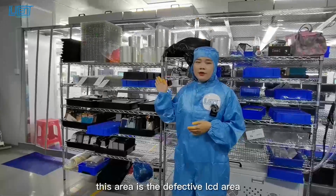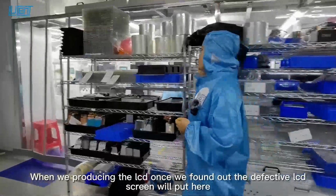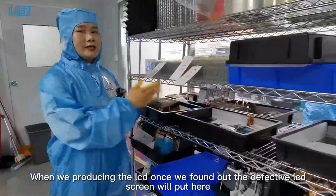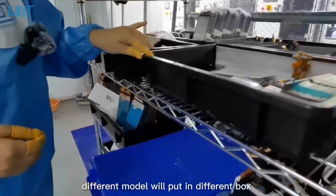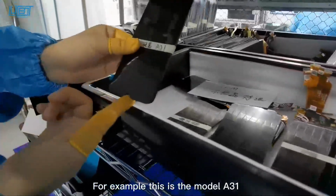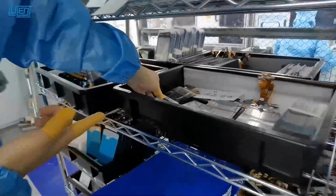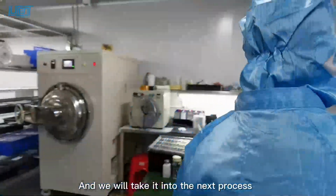And okay, this area is our defective LCD screen area. When we produce the LCD screen, once we find a defective LCD screen, we will take it out and put it in this area. For different models, we will put them in different boxes. For example, this is the model A31. The defective problem is no display. And next, we will take this LCD screen to the next process.